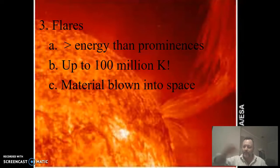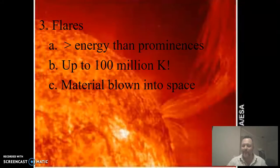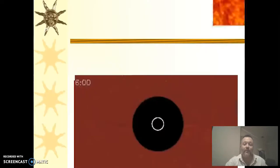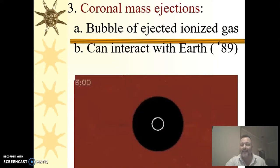More energy than a prominence, a loop, is when the plasma goes up and it doesn't return. That's called a flare. So just like escape velocity takes more energy than orbital velocity, in this case, instead of looping back down, the material is shot out into space, and of course it can head towards the Earth, which is dangerous. And the biggest types of flares are called coronal mass ejections.